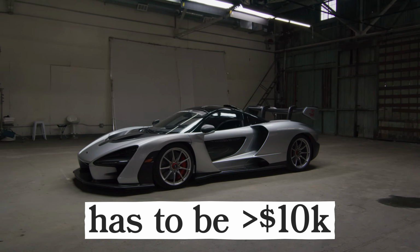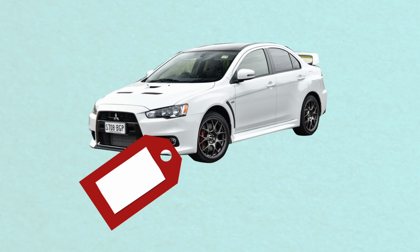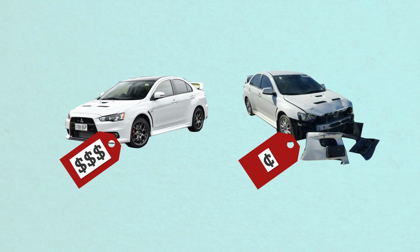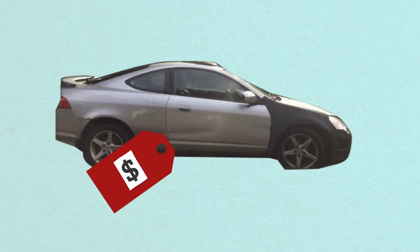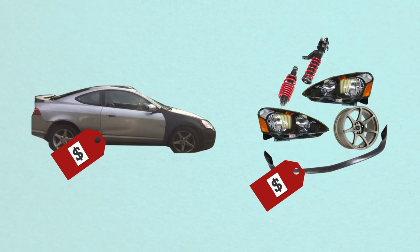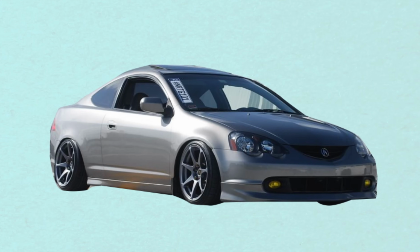So let's lay some ground rules. First, the car can't cost more than $10,000. Duh. I only say this because there are cases where you'll see cars that normally go for more than $10,000 at less than $10,000, but these aren't typical, and it's not really fair for me to put them in this video. Second, I'm gonna show you some cars available for a lot less than 10K, so you can use the leftover money to mod your ride and make something really special.